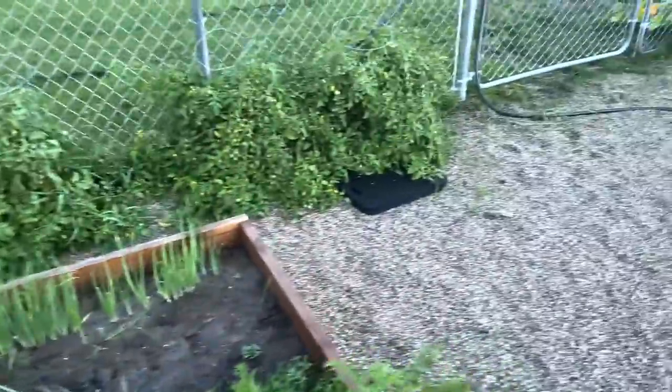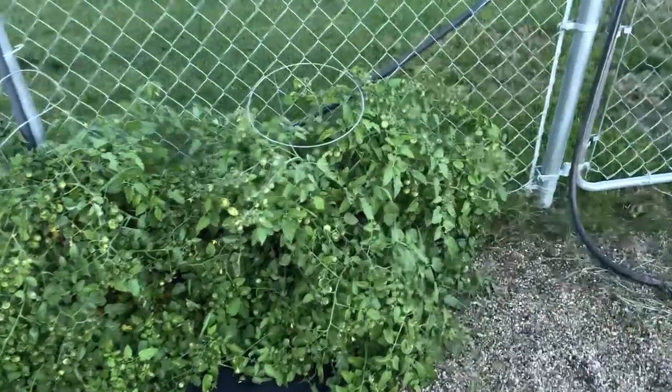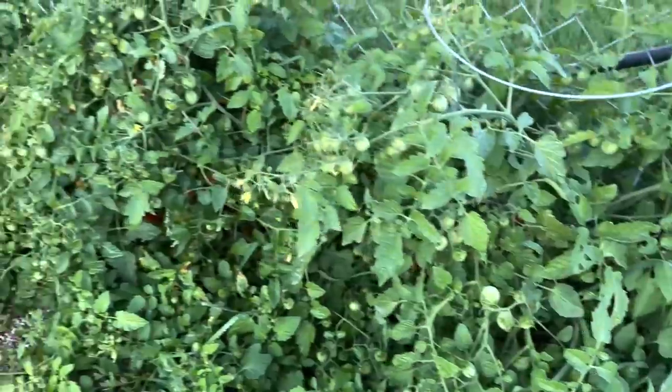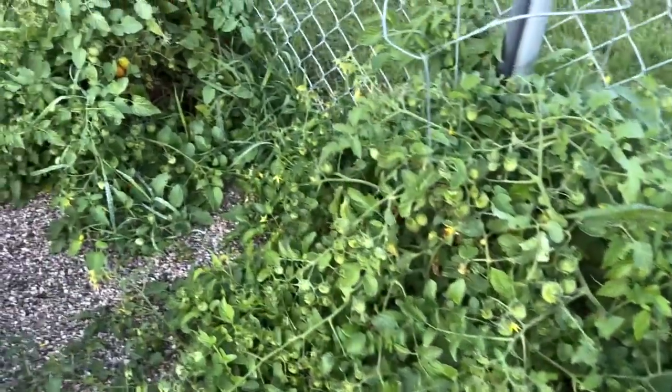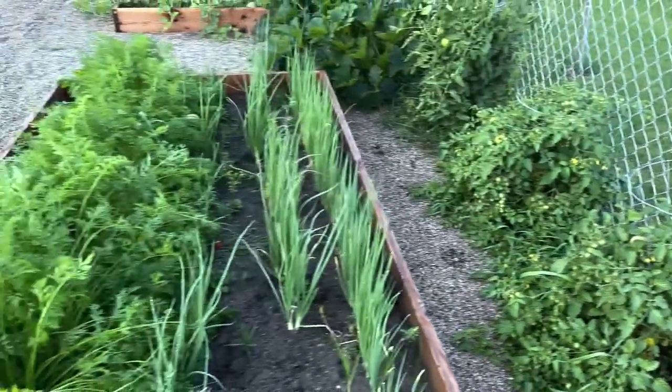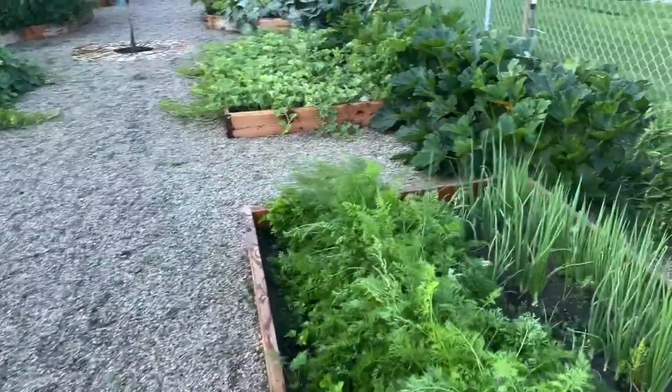Let's go take a look at those. Look how loaded these bushes are. There's a few in here. But we probably got one more good harvest before it starts getting too cold. And then the plants will probably put on more and we'll have to just kind of pick everything.